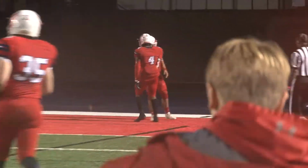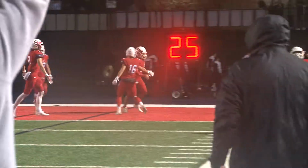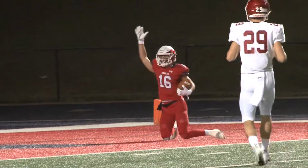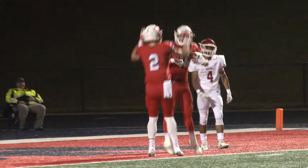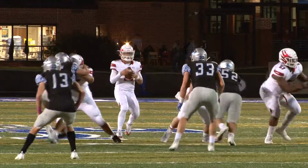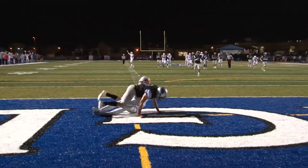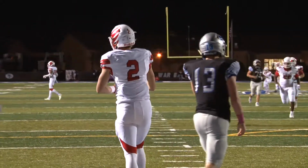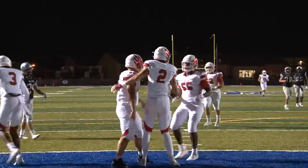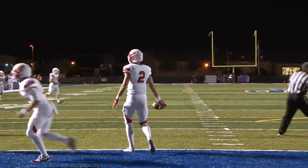Ball carrier number 13, Jordan Yates. Yes, sir! Yates is in the end zone for another Milton Eagle touchdown. Touchdown! Jordan Yates pass complete to number 6. Jordan Yates passes deep for 40 yards to number 2, Dylan Leonard, for a Milton touchdown.